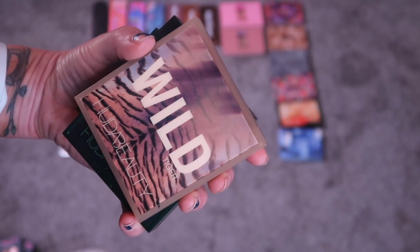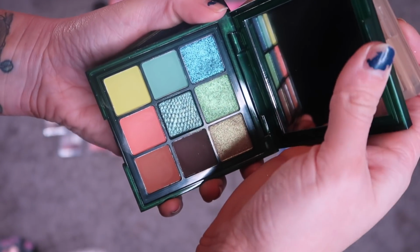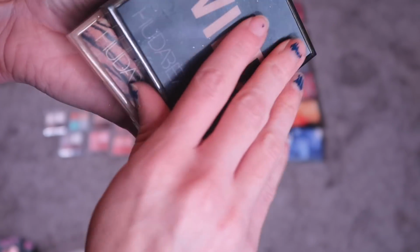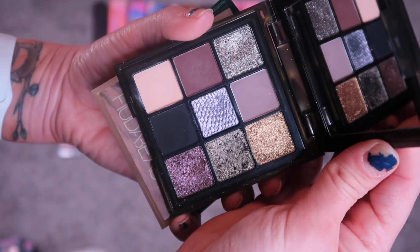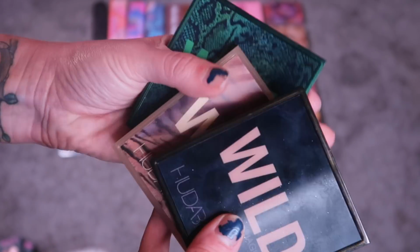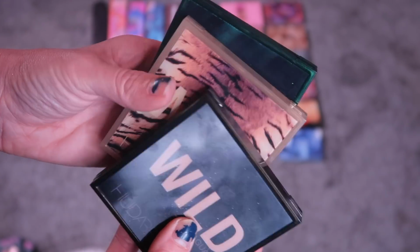Also, the newest ones to my line, I have the Wild Tiger palette, which I love. I also have the Python palette, which is beautiful, and then the Jaguar palette, which is a really beautiful cool toned palette, and I've been really impressed with these. I recently reviewed these in a ranking video. Not the most recent month, but the month before that. So if you're interested in seeing more thoughts on these three, I'll leave that video linked down below for you guys.